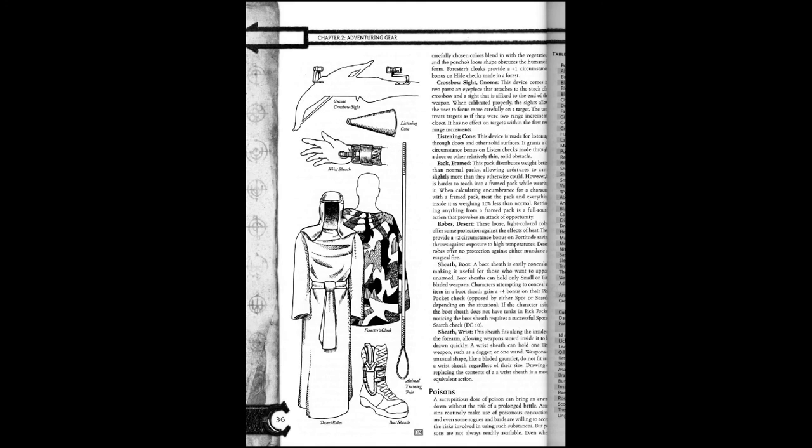Listening cone. This device is made for listening through doors and other solid surfaces. It grants a +2 circumstance bonus on Listen checks made through a door or other relatively thin and solid obstacle.